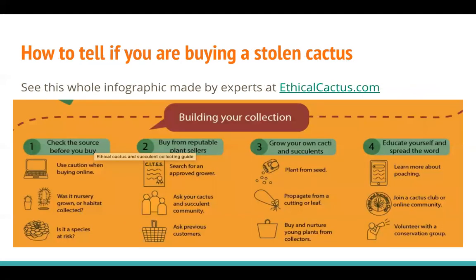Right here, I've shown off an infographic from expert Stefan Berger, who is a cactus expert who goes by the name The Cactus Explorer on Instagram. And he and other experts put up great infographics that people can look at to make sure they are not buying something that is unethical. And you can check this out at theethicalcactus.com. So the tips that they suggest you do are check the source before you buy, look where you're buying online. A lot of these cactus are sold through eBay.